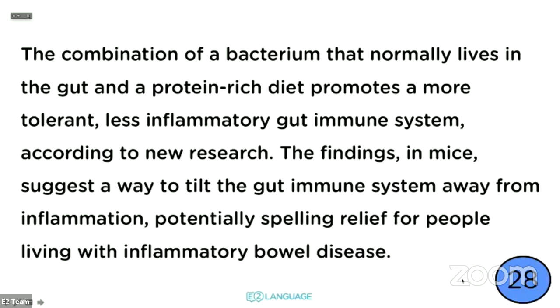The combination of a bacterium that normally lives in the gut and a protein-rich diet promotes a more tolerant, less inflammatory gut immune system, according to new research. The findings in mice suggest a way to tilt the gut immune system away from inflammation, potentially spelling relief for people living with inflammatory bowel disease.